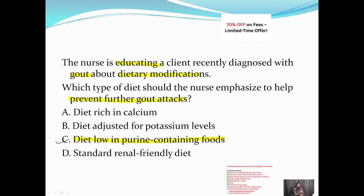Let's review the incorrect options. A. Calcium-rich diet. Beneficial for bone health, but not relevant to gout. B. Potassium level adjustments. Typically linked to cardiac or renal concerns, not uric acid. D. Renal diet. While useful in kidney disease, it doesn't specifically target purine metabolism. Clients should also increase fluid intake and maintain a healthy weight. Allopurinol or colchicine may be prescribed, but dietary management is the foundation of long-term control.